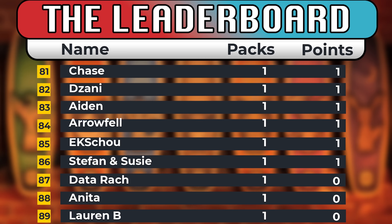Not to mention the other cool thing that we have going on so far this season is that we have 3 people who are currently all sharing the last place position with zero points. This is, of course, due to the new rule that we have inducted into this year's season, which is that if your card doesn't have the energy card but instead has the V-Star, then that's just a -1 point. It happened in 3 packs that we had the V-Star marker and then only scored 1 point, resulting in 0. That's Data Rach, Anita, and Lauren B all duking it out for the coveted last place spot, which, of course, wins you an Elite Trainer box. I know, very exciting stuff.